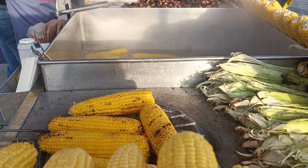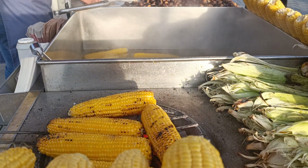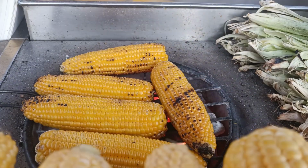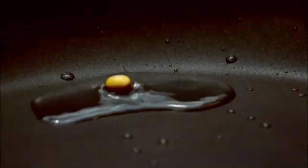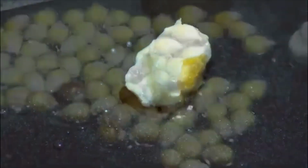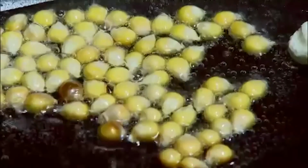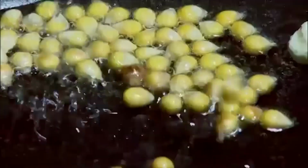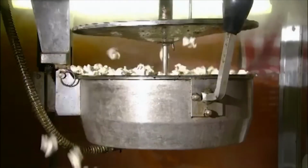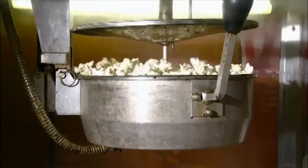When heat hits that moisture, it converts to steam almost instantly. The pressure builds, the starch inside starts to soften, and then, at one specific moment, the hull gives way. The kernel doesn't crack open, it explodes outward. The soft starch inside inflates, solidifies in the air, and what was a hard 0.1 gram kernel becomes a light, airy piece of popcorn, roughly 40 to 50 times its original size.